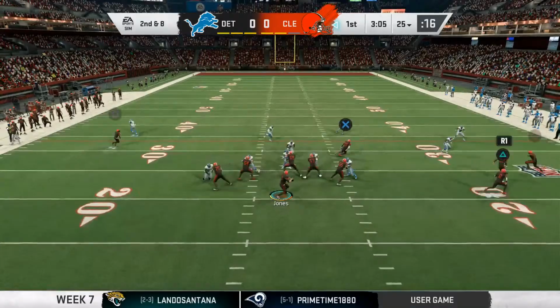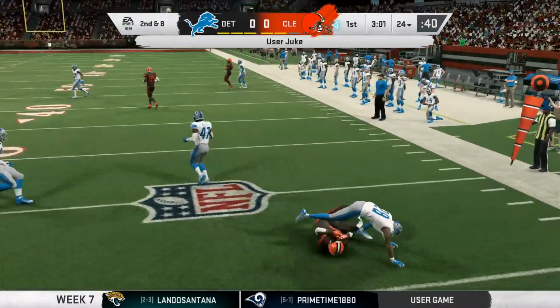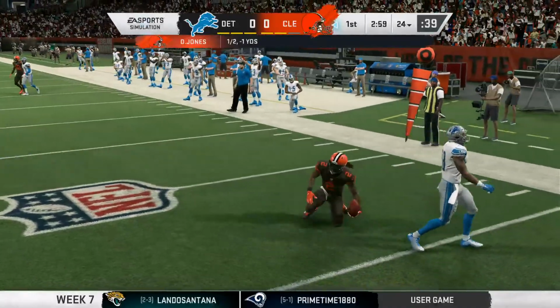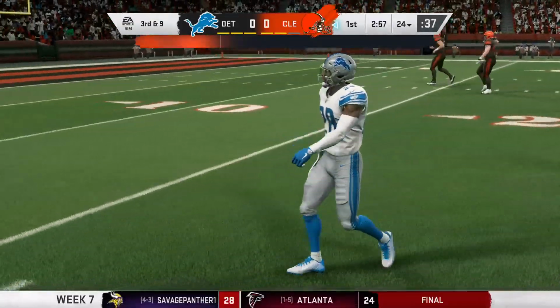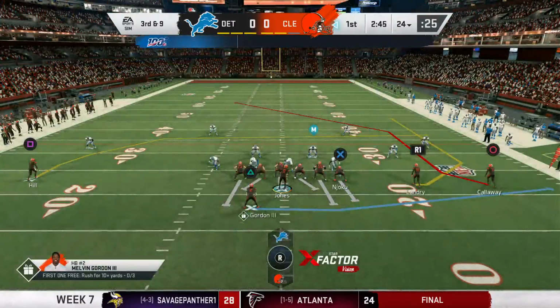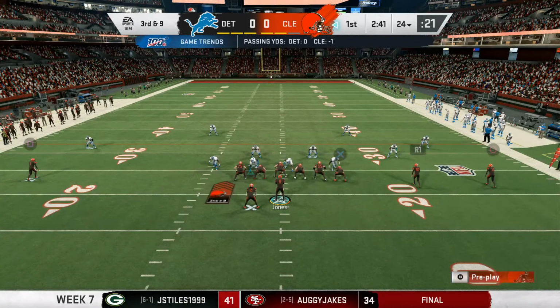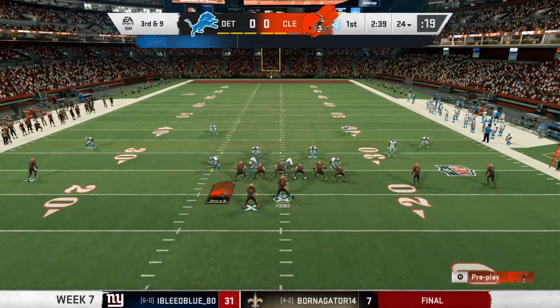Set, go. From the 25 on second down, Jones able to get this to Gordon. And he will lose yardage and be backed up to the 24. It'll be a loss of 1, and that'll lead here to a third down. The last completion actually lost a yard, so now they'll need to convert on third down.